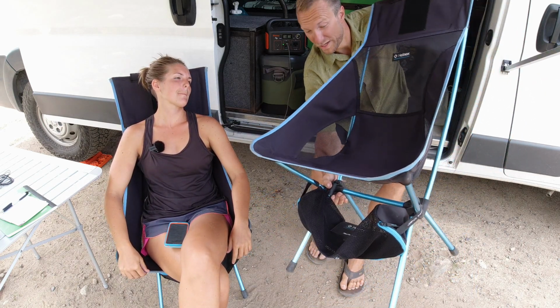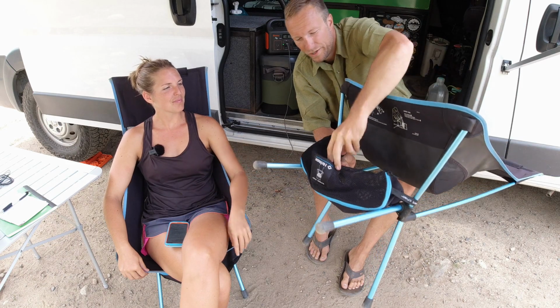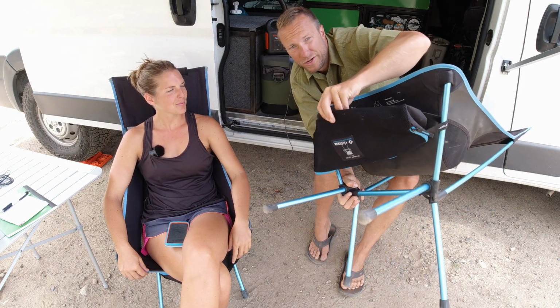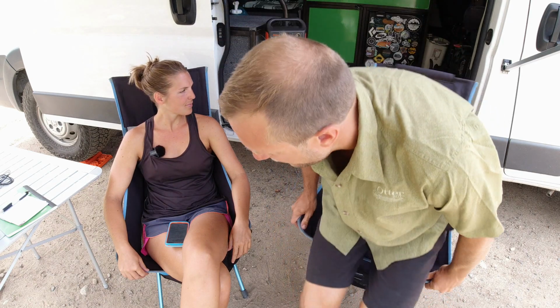Watched a guy bounce one on his nose once. They are very durable, and they go into this tiny little bag, so for us, it takes up no space whatsoever. We'll put a link for those. They are on the more expensive end of chairs, but if you're just gonna buy one comfortable chair and keep it, in our opinion, they are the best.